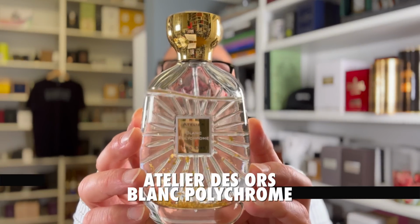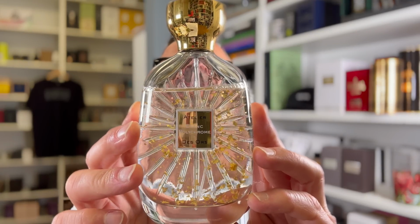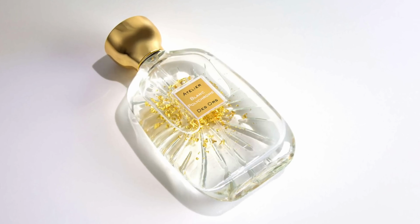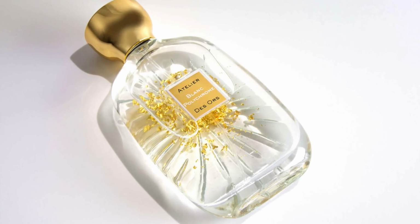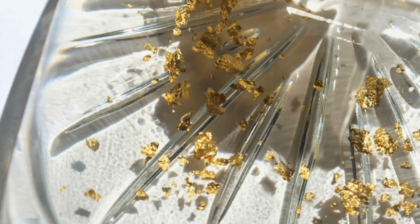Going to the house of Atelier d'Azur. This is Blanc Polychrome, this one right here. I should shake this so you can see the gold flakes floating around. It's really beautiful the way the gold flakes float around in this. Really hypnotizing. This is a very fresh, tart citrus take on a fragrance. It has mandarin orange with lemons, a bit of fruitiness from the rhubarb. There's a solar accord here. There's petitgrain, jasmine, fig leaf, lavender, ambroxan, musk, and moss.